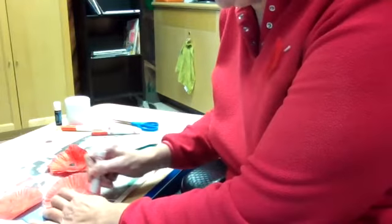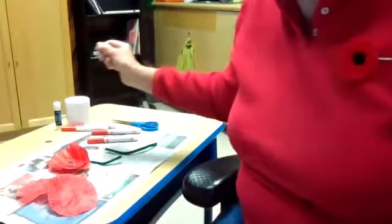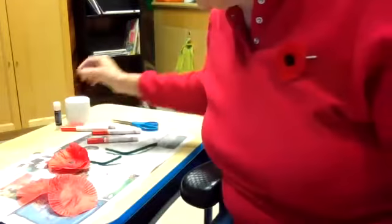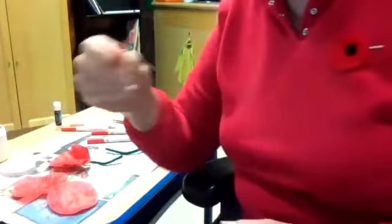Okay. I think that should do it. So now you can see we have a larger one and then we have the little one that's going to go in the center. So now what you want to do is you want to take, I have what's called a push pin. Now you can use a pair of scissors if you're careful, or you can use a needle, and I'm just going to push a hole in here in the center of these.